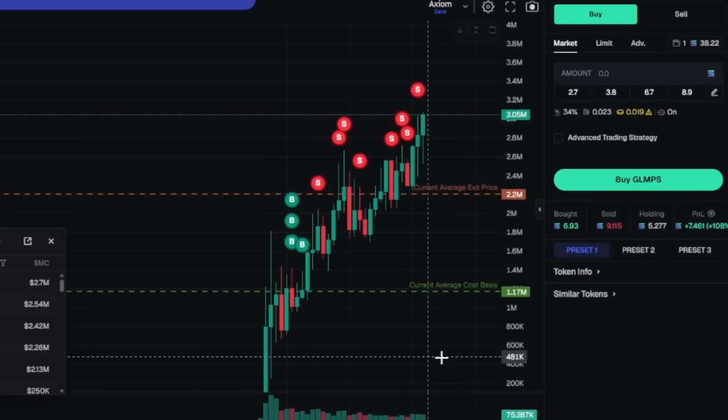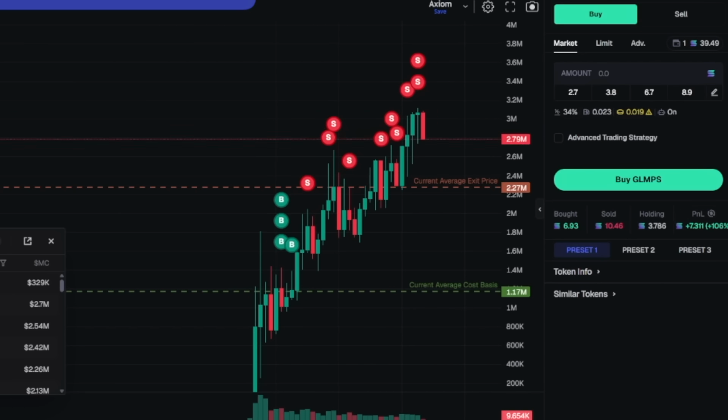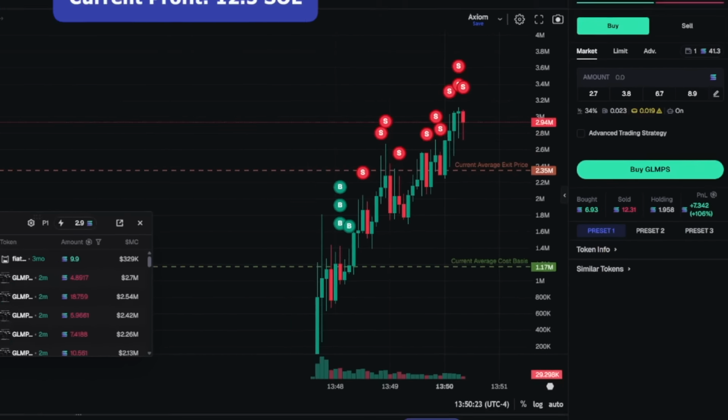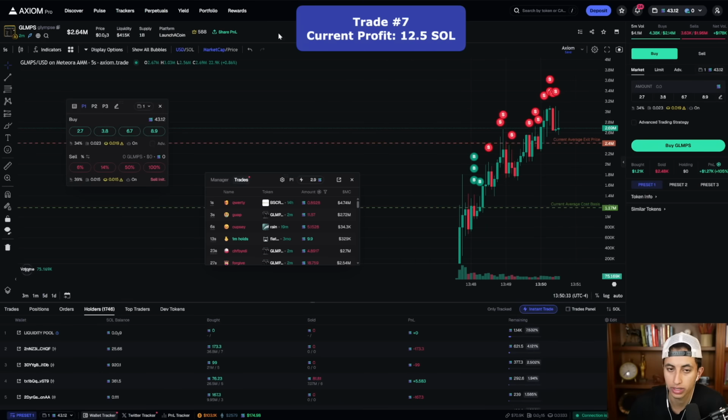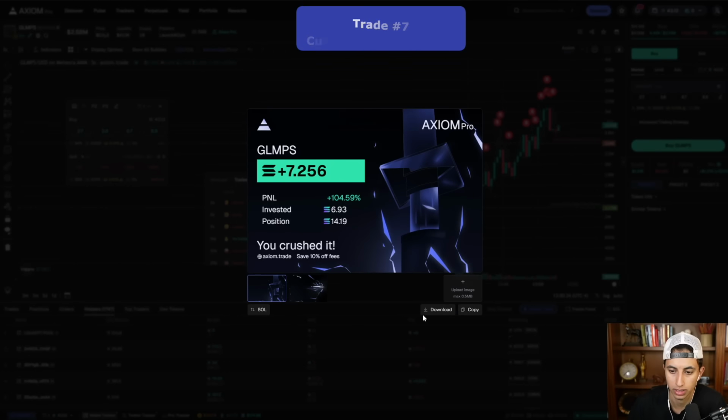7 SOL profit, pretty good. I told myself 3 million is my target, so just going to secure the rest of the profit at 3 million. 7 SOL initial, 7 SOL profit, quick $1.2 thousand profit.